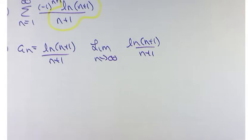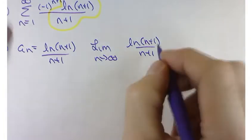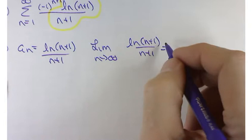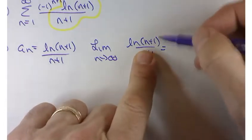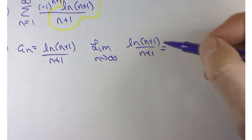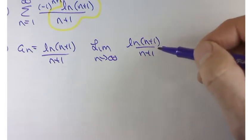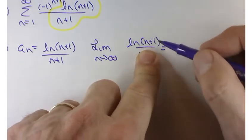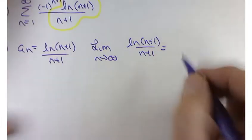Suggestions on how to deal with this limit. Andrew? L'Hopital's rule. I mean, don't knock yourself out on this. I mean, you probably could find maybe some way, but nothing wrong with L'Hopital's rule. Now, when you're applying L'Hopital's rule, please don't use the quotient rule. All right? Make it simple on yourself, which is what L'Hopital's rule is. It's the derivative of the numerator divided by the derivative of the denominator.